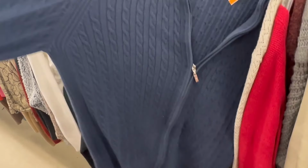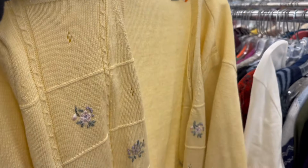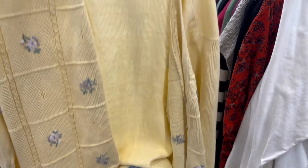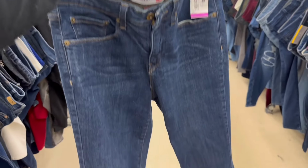I liked this one too, but it was just kind of basic and it was definitely faded, so I left it. I loved this little cardigan. It was so cottagecore vibes. I'm very into cottagecore in this butter yellow color. And look at the tiny little knitted flower clusters on there. So cute.